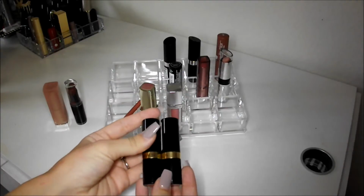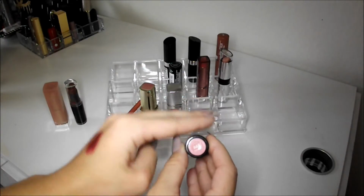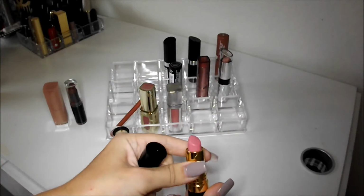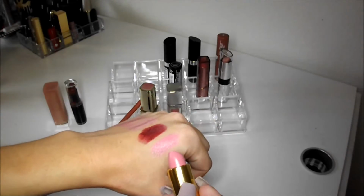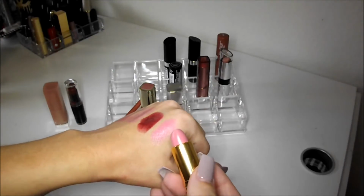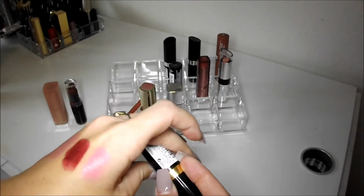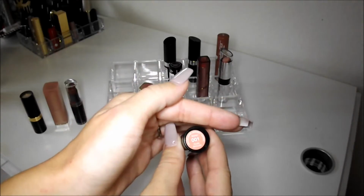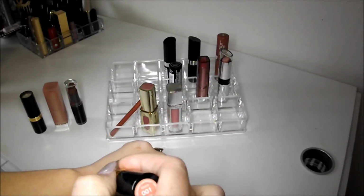Next up, I have two Revlon lipsticks. This one is in the shade Primrose, and it was supposed to be a dupe for Snob. I do not have Snob, but here's a swatch of it. It's a very light baby pink shade, and I wore this a lot when I first got it, and I got a lot of compliments on it, but I just don't wear it a lot anymore, so I'm going to gift that away.